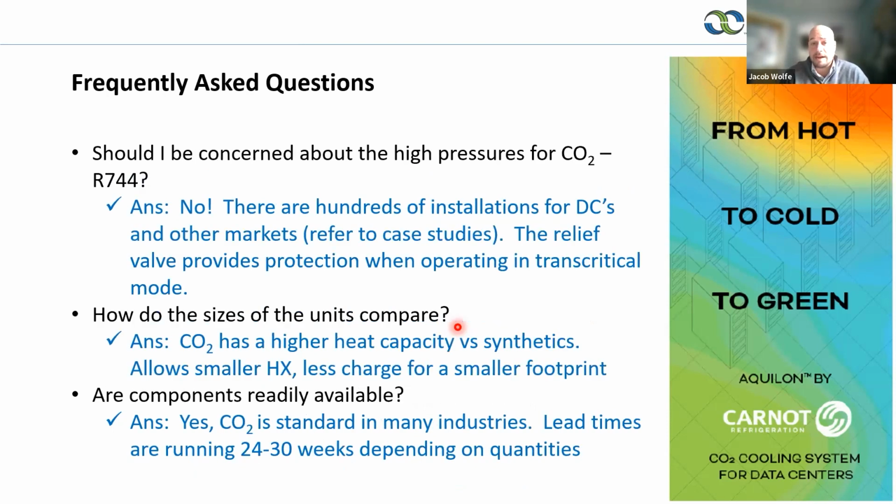Should you be concerned about the high pressure? Again, it's a 1740 PSI rated system. You do not have to be concerned. There's a relief valve, and everything's UL. CO2 is non-toxic and non-flammable, so there are no special requirements through the EPA. So it's a very simple replacement.